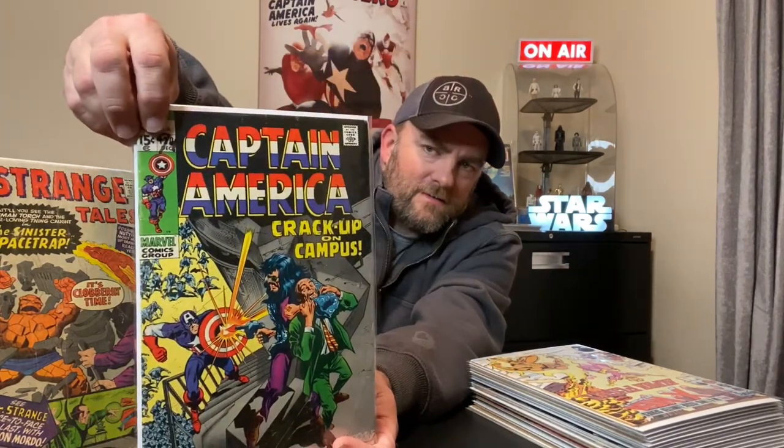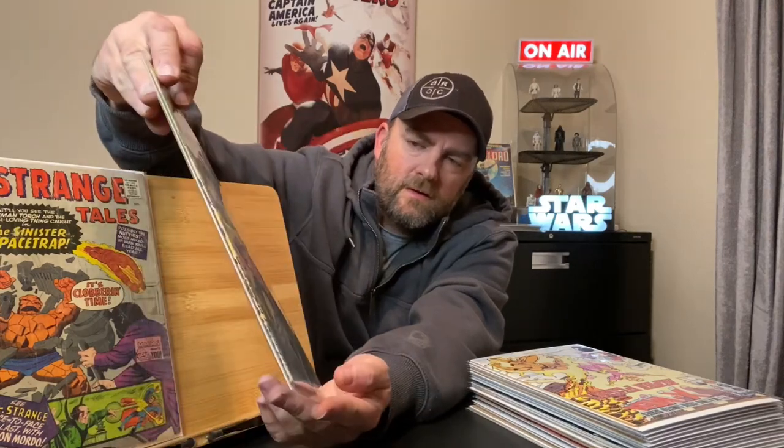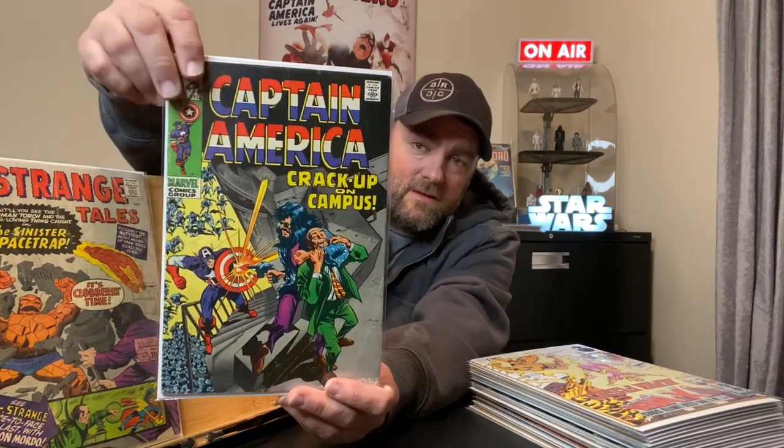It does have some writing on the book right here that's covering up the number, so it's a little hard to read. And it does have an extra staple right there. Whoever owned that decided to put that there for some reason. But I did count the pages, and they're all there. So that's Captain America, issue number 120, a 15-cent book. Very cool.